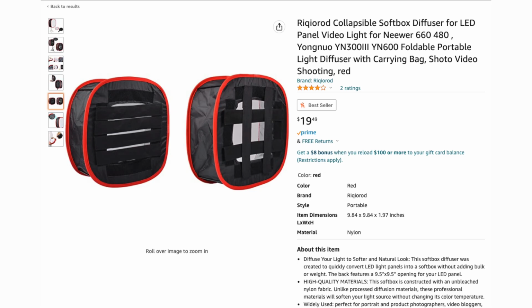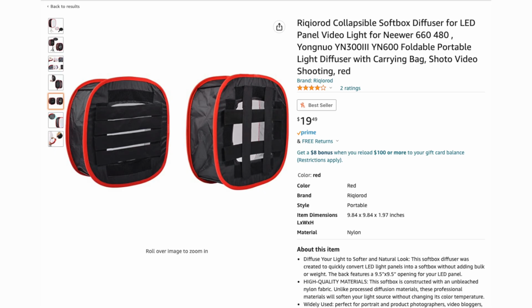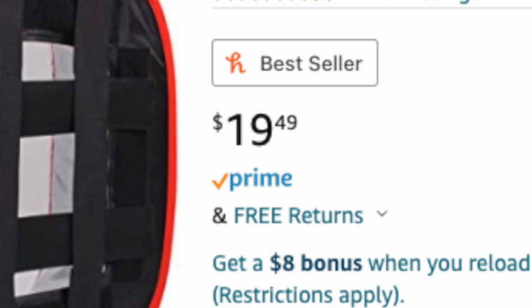So I'm gonna pick out a cheap $20 knockoff version of the diffuser kits. Neewer used to be the cheaper choice, but since the diffuse options are currently unavailable or at a little bit higher price, Neewer has actually increased the price on it. So we don't need anything special. This will do the job. So that's going to run us about 20 bucks.